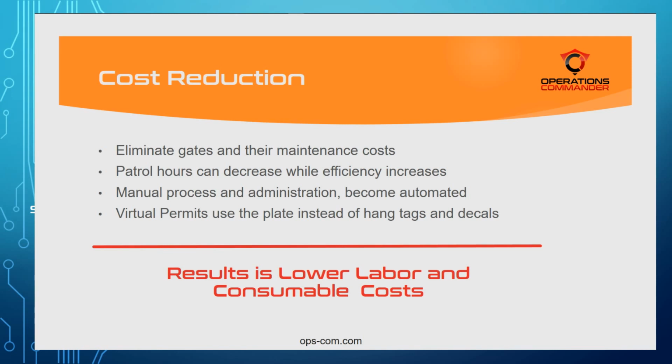Gates have moving parts and recurring maintenance fees, as well as creating stop-and-go traffic. Patrols can now be done on an as-needed basis. The initial assessment of vehicles is performed by LPR cameras. Patrol officers will be directed to illegal parkers instead of having to hunt for them. An LPR camera can patrol more than 1,000 parking spaces per hour. LPR technology replaces most of the manual processes with an automatic system of data collection and notifications.